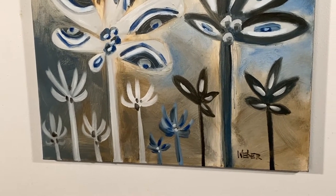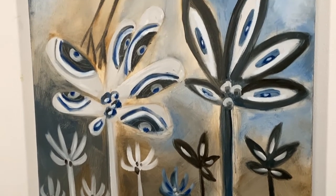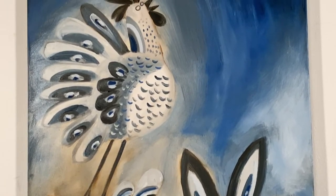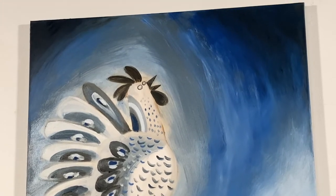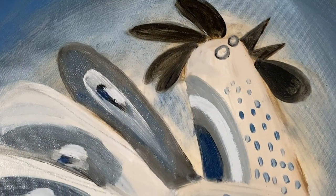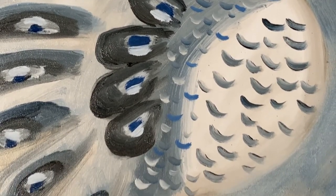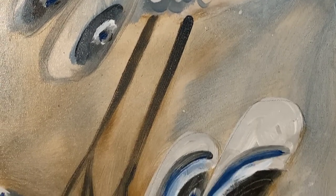It's a limited palette. It's done mostly in blues and browns, whites, grays. But I wanted to show the exuberance of the rooster as he's crowing in the morning. And this is a larger piece. This is, I believe, 30 by 48 oil on canvas.